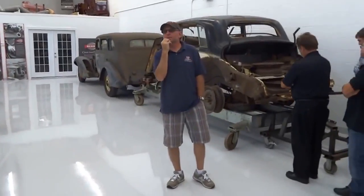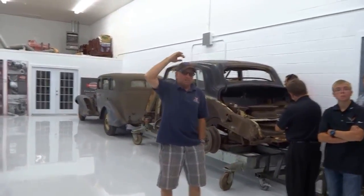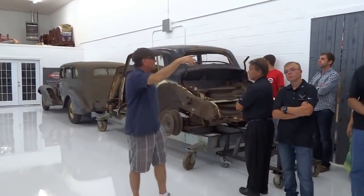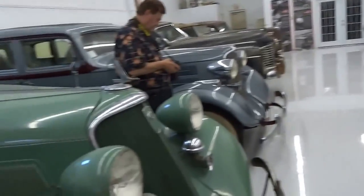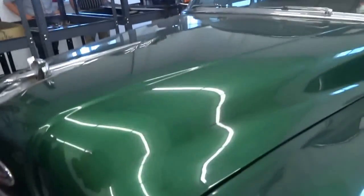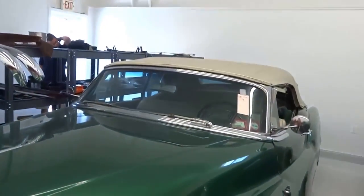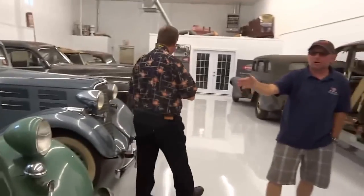Everybody in code? All right, so this building here is just cars waiting, and actually we had all of it filled, but now we're down to this. So these are cars waiting for restoration. This one's going to be a Restorod, a 53 Skylark convertible. It's been repainted once, other than that it's original. This is going to be a complete normal restoration.